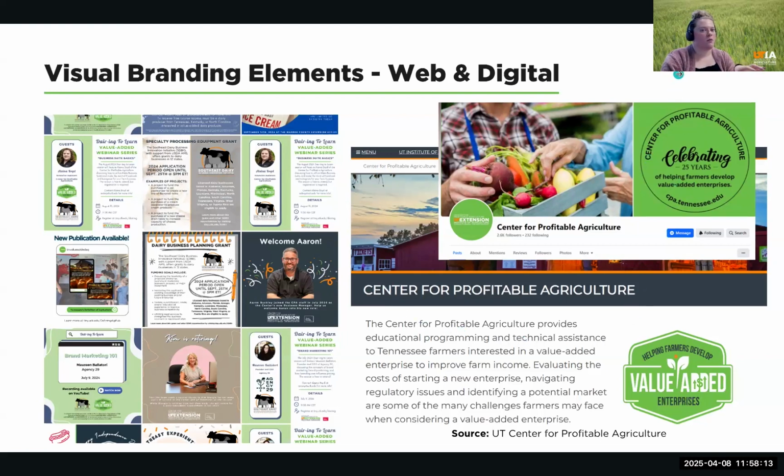So notice that we're really consistent across the board with the colors that we use. The imagery aligns. We try to be consistent in all this digital visual branding that we use, because it's really important to try to be as consistent as you can, because that just continues to help customers recognize you, or your clients recognize you, whether you're posting on social media or on your website.